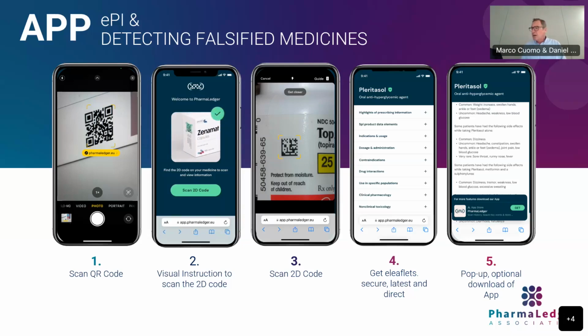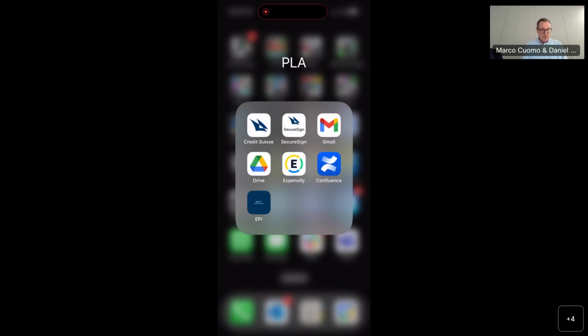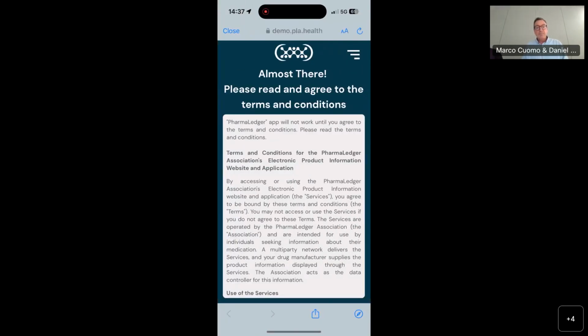So I think what we'll do is a quick demo of this, and I'm going to join the webinar with my phone. That's it. All right. And now I'm going to scan a QR code, which is this light version of the app.